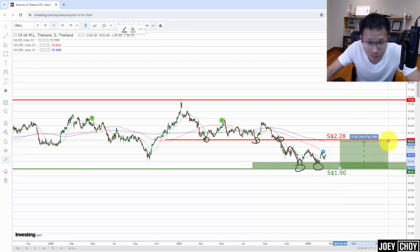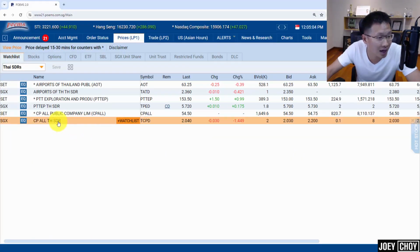all the way up to around the 60 Thai baht, which would be about $2.28. So about 15 to 18% upside right over here. You can see right now it is 55, right? So 1.90 would be the support level, right? That's in Singapore dollars. Let's take a look at the Thai SDR.